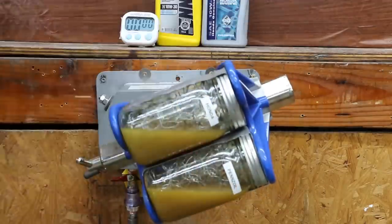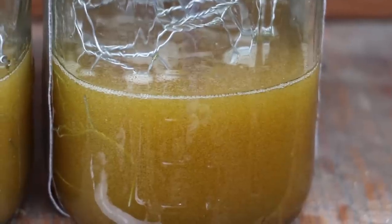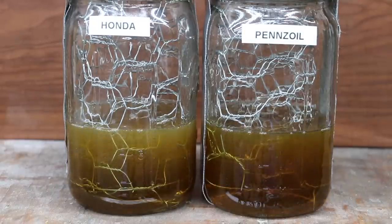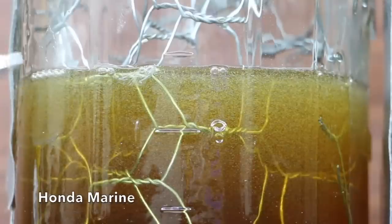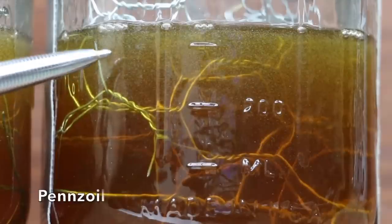It's been right at 5 minutes, and the Honda Marine oil definitely seems to have more air bubbles. Let's see which oil clears up the fastest. And the Pennzoil did a lot better job of clearing up. As you can see, the Honda Marine oil still has some bubbles in it, and the Pennzoil is just about completely cleared up.